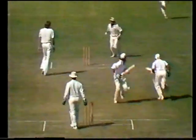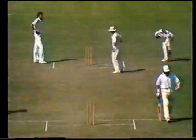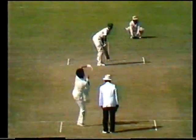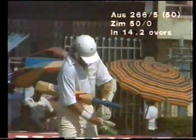That's nicely timed. This one can hit away. 4 runs. Ali Shah on the full, slammed away. That's the 50 of the Zimbabwe innings coming up. Ali Shah going up to 28. First up then, the lads from Zimbabwe.